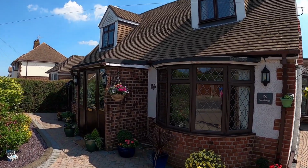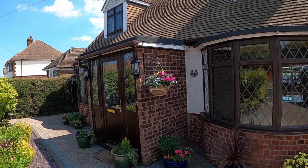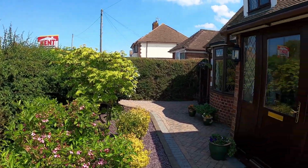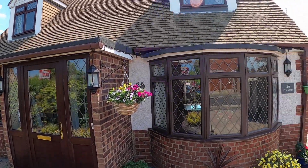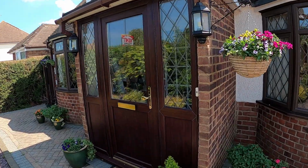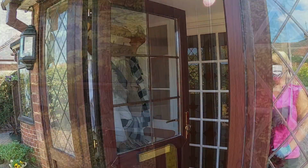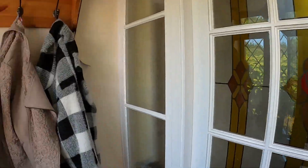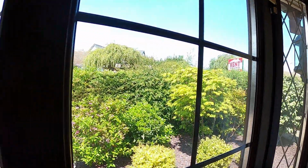Home in Swalecliffe Road. Now, this is number 36 Swalecliffe Road, and of course, location is brilliant here. It's going to be less than a 10-minute walk to the seafront, and you're only a short distance away from the train station at Chesterfield. So an incredibly practical location for a very, very substantial family home.